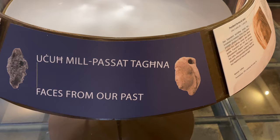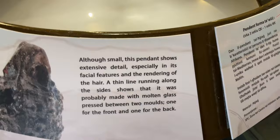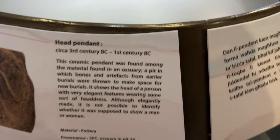Let's go to this one. Which way does this thing go? Is it this way? And there's information. Do you guys end up hitting the pause button more times than not, or do you just skip these and wait for me to move on?